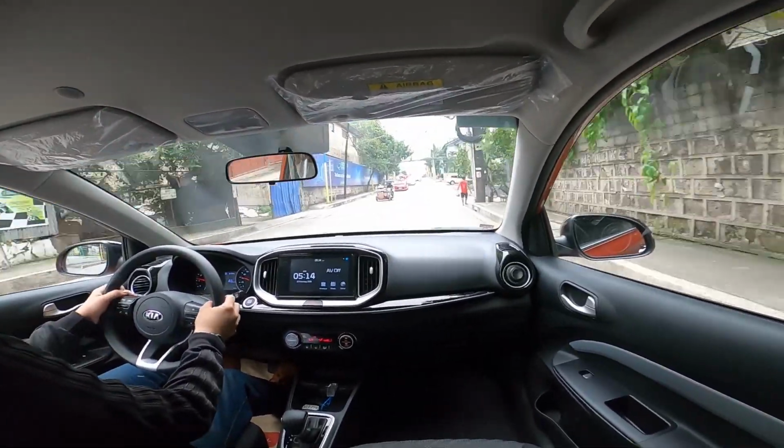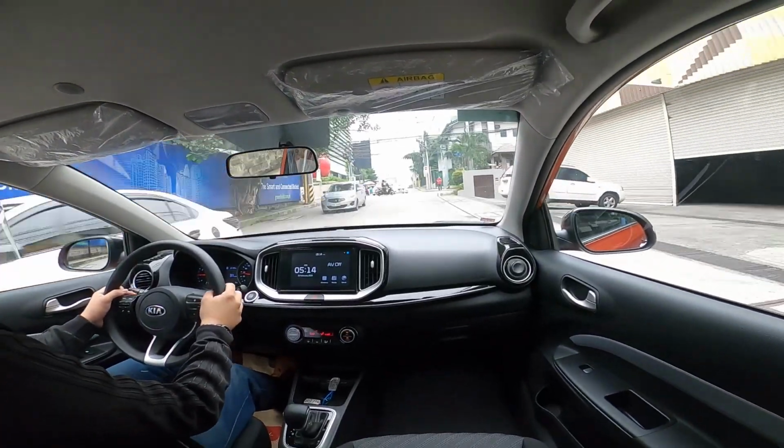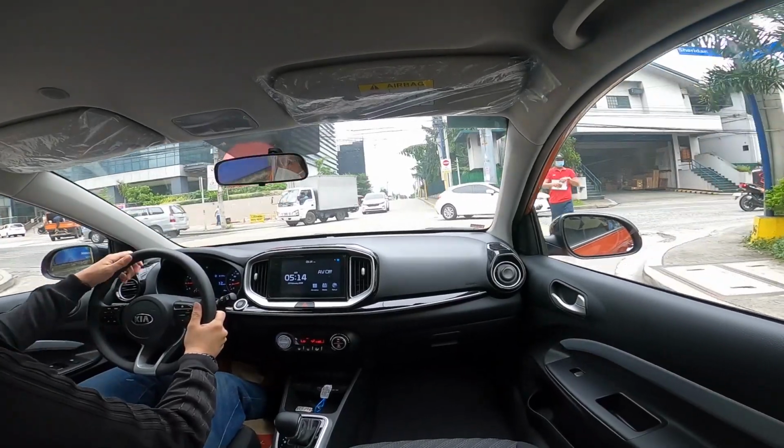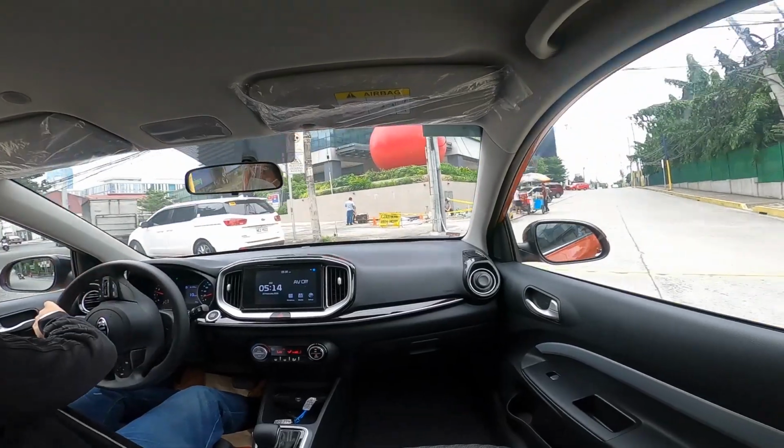As for fuel consumption, I didn't get to test it long enough to get a proper figure. But given its size, its weight, its engine and transmission, I'm pretty sure this is going to be a very fuel efficient crossover.